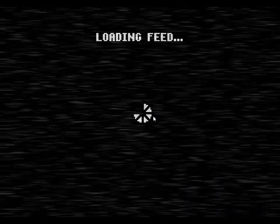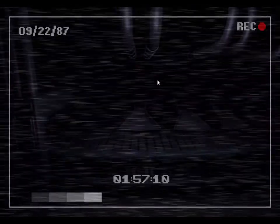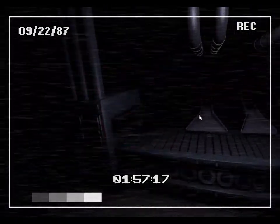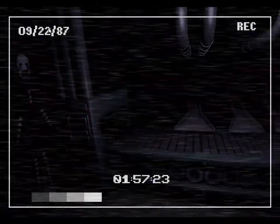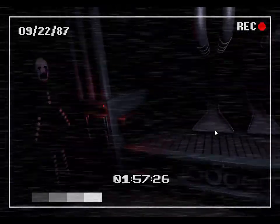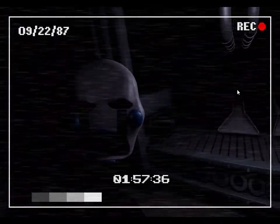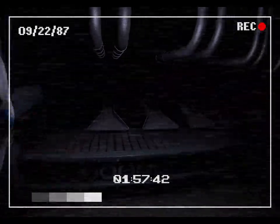Loading feed. Not here. It's 20. Oh, Marionette Sack. The 22nd of November, 1997. Yeah. I know she's gonna. Yeah. I know. Probably would have been scary if there was a noise. I know it's gonna happen.